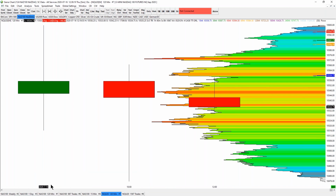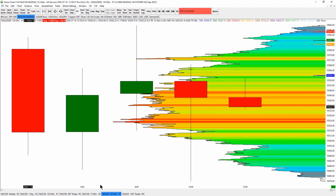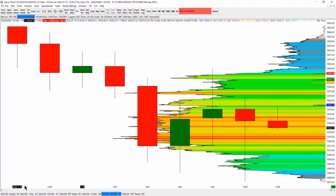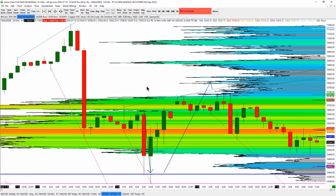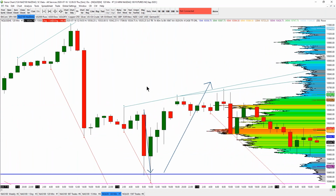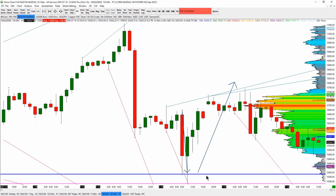So you see, the more candles I bring in, the volume is being displayed on the right hand side as a volume profile view. And if the volume profile view is too big, just minimize it. See, just minimize it. You can also sharpen it. This is designed for Sierra Chart, okay, etc.